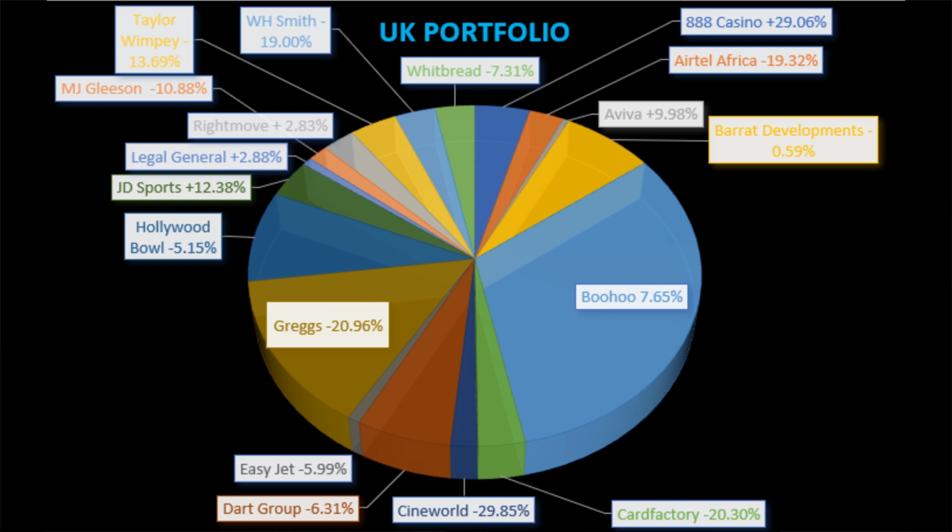JD Sports, 12%. Doing quite well. Obviously, it'll have the gyms reopening as well. Good little growth company in there. Legal and General up 2%. We've got Rightmove, which is up 2%, which I'm actually thinking about maybe extending that position slightly, so we'll see what happens there. We've got Persimmon that's down 10%, another house builder. We've got Taylor Wimpey that's down 13%, another house builder, but they'll come back strong as soon as sales start coming back in the next earnings report.